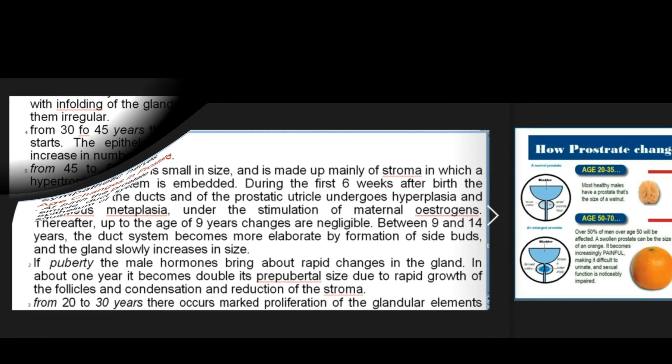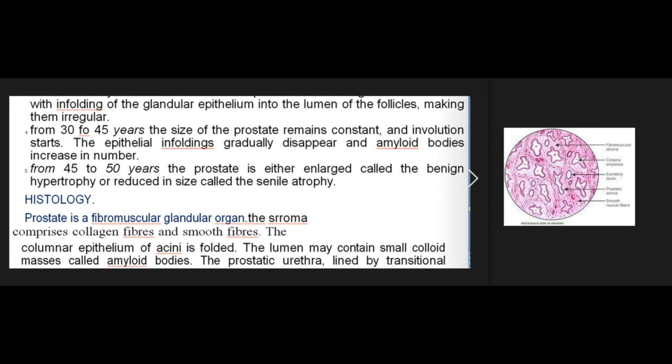3. From 20 to 30 years, there occurs marked proliferation of the glandular elements with infolding of the glandular epithelium into the lumen of the follicles, making them irregular. 4. From 30 to 45 years, the size of the prostate remains constant, and involution starts. The epithelial infoldings gradually disappear and amyloid bodies increase in number. 5. From 45 to 50 years, the prostate is either enlarged, called benign hypertrophy, or reduced in size, called senile atrophy. Histology. The prostate is a fibromuscular glandular organ.